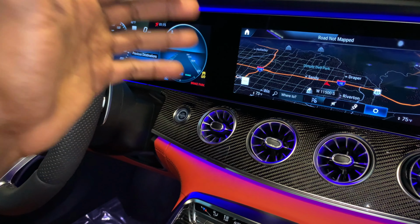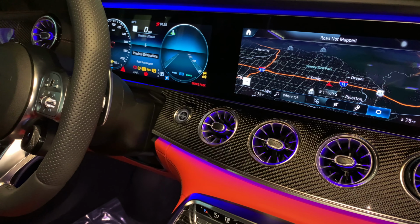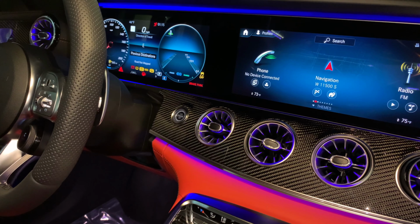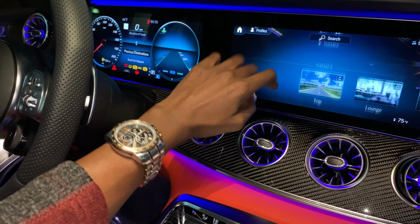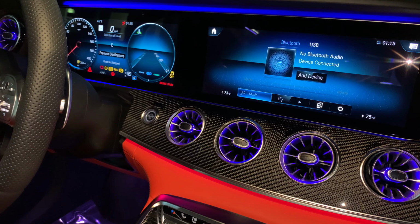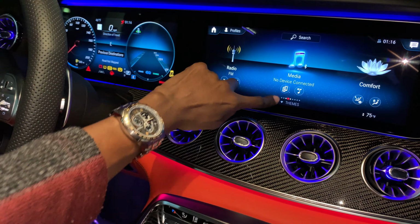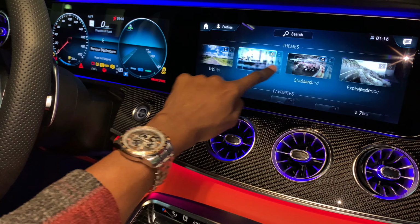So there is a 48 volt motor on the engine itself, which gives you a ton of torque and power whenever you need it. Now let's go back down here. You can have the lounge. Now the lounge theme is more entertainment focused, which means you just want to listen to music and relax.